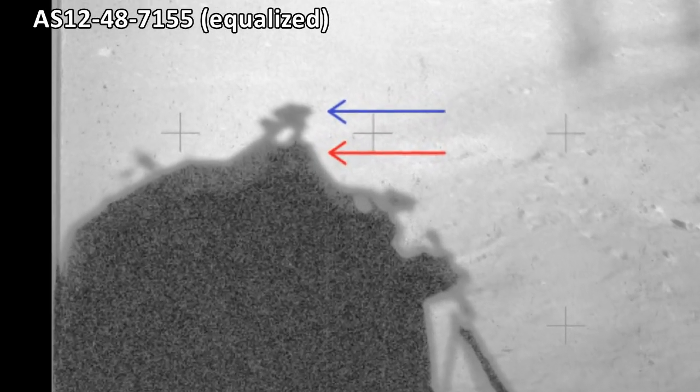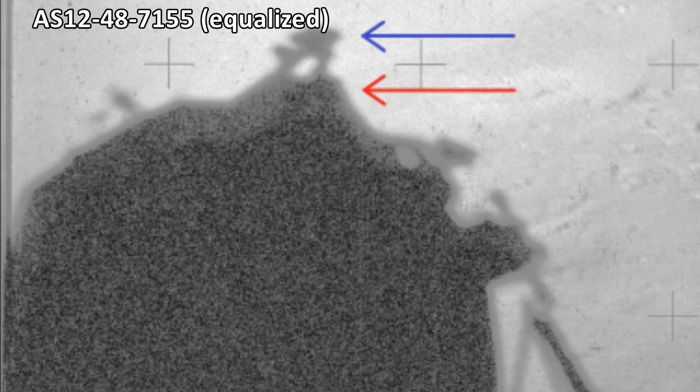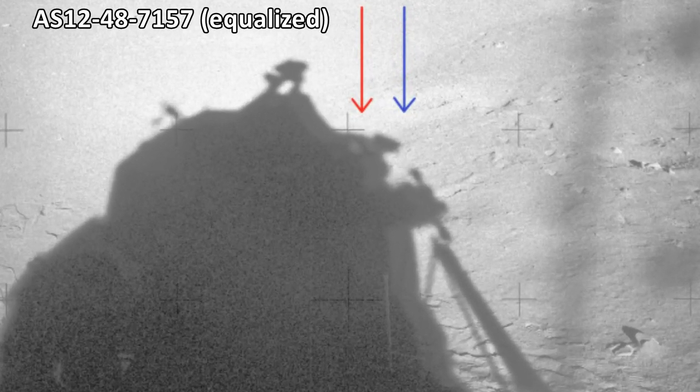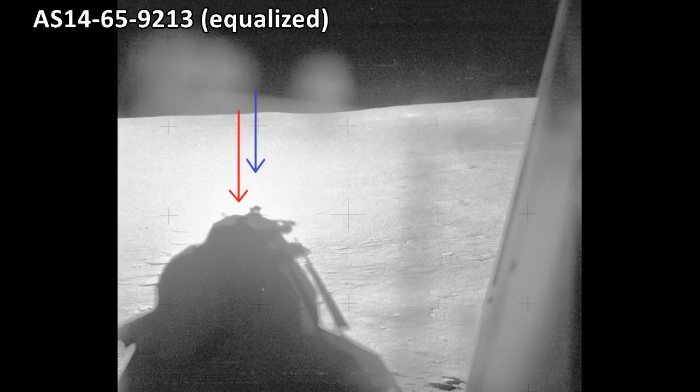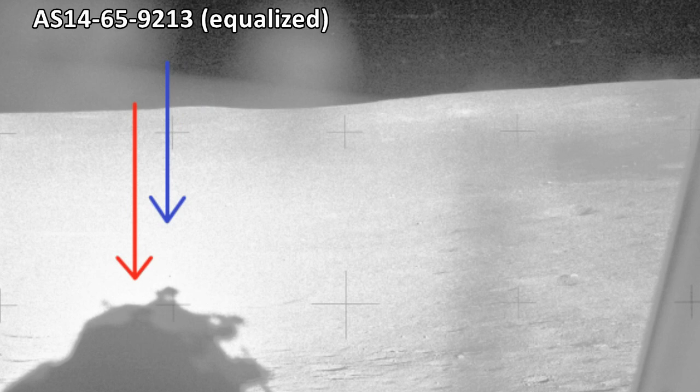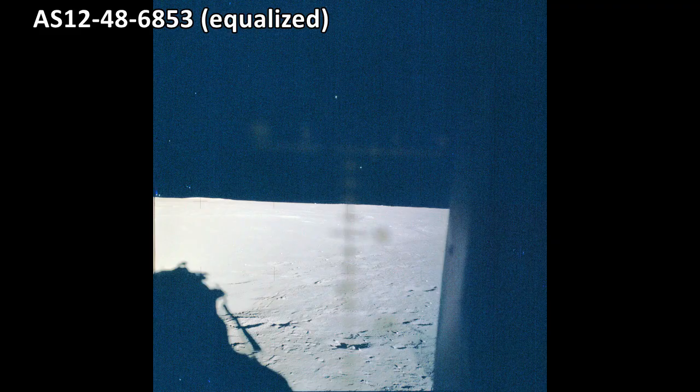Notice as well, in this photo the shadow is offset upwards, whereas in this one it's offset to one side, and here it is both up and to one side. So it seems the position of the shadows also depend on the camera angle, because they overlap perfectly in this photo.